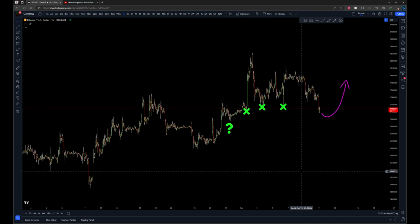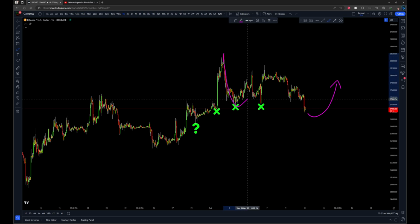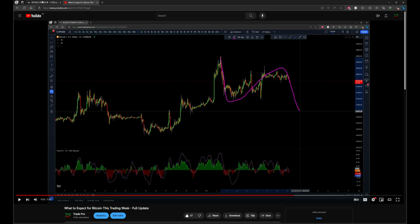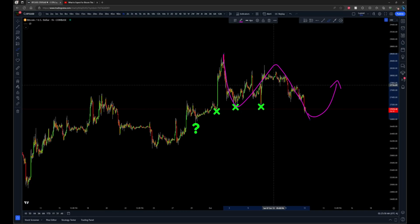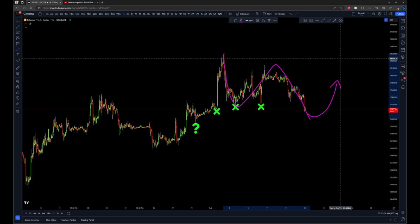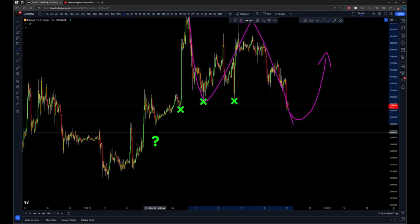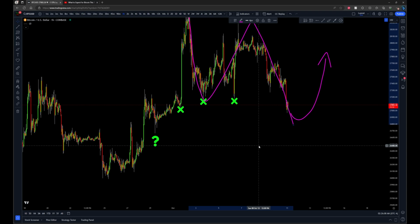What I talked about in the last video was this forming as a three-wave correction. You can see I was drawing that in here in that last video, expecting that we see something of a three-wave correction before the possibility of heading to the upside out of here for new highs. I still think that's going to be the most likely scenario. Now, we've swept three of the logical lows here. One remains down here, and whether it hits or not, I couldn't tell you.